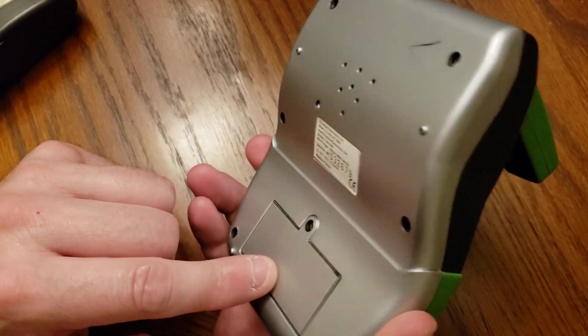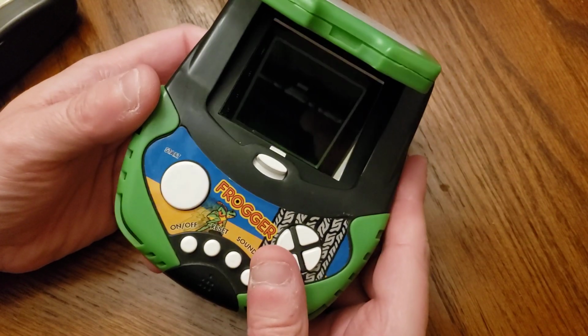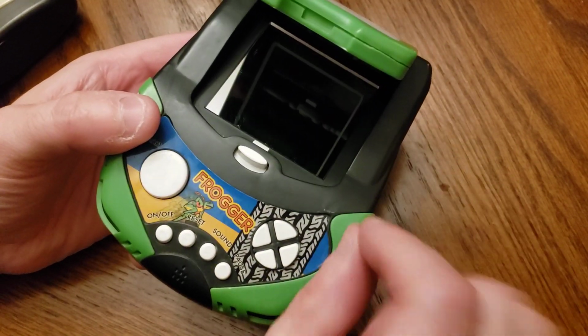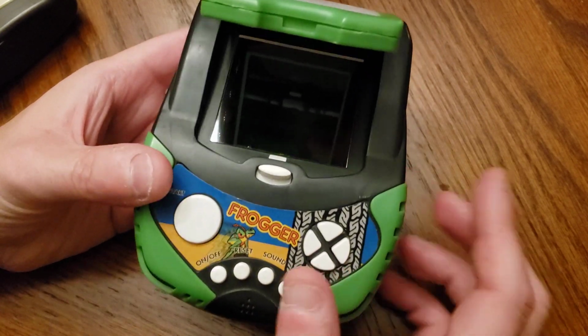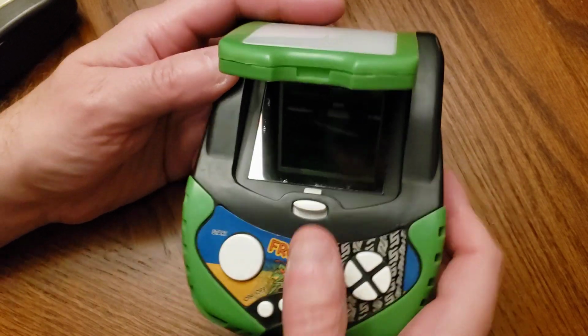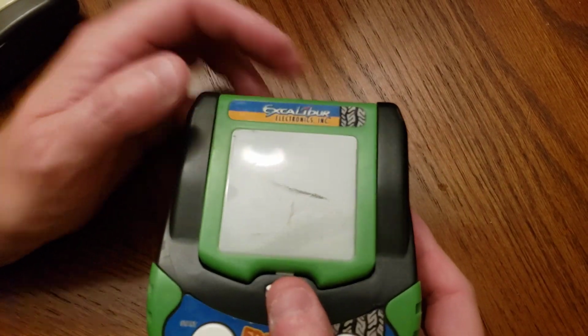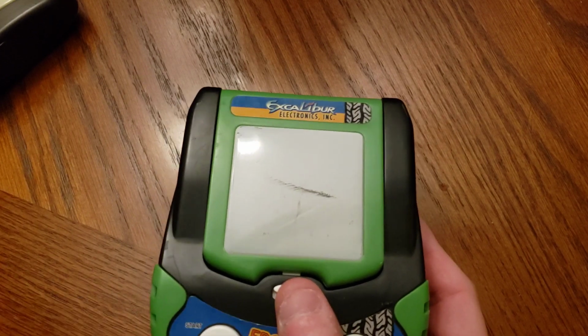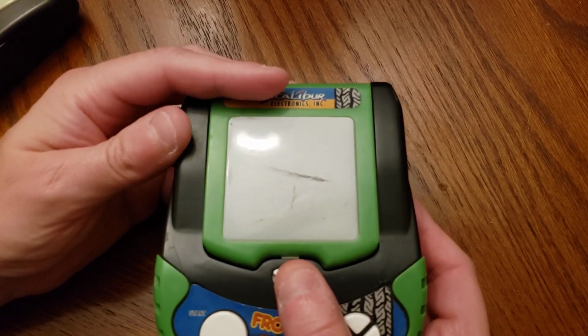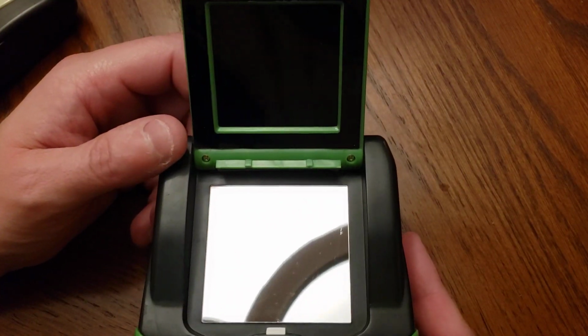They did have some battery issues with the springs, so I had to replace them. I went in, removed them, and soldered in some new battery springs. So this is how this is going to work. Actually, since this one opens all the way, this is going to be easier to show you how the technology works. You hit this button, and even though it doesn't open up that way, it's supposed to do that.